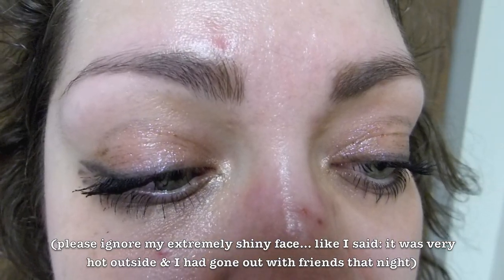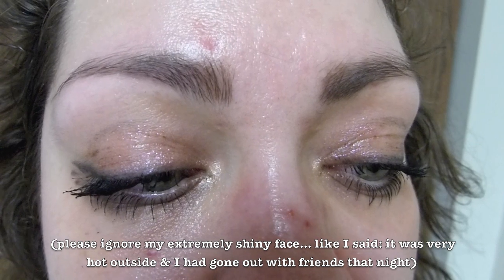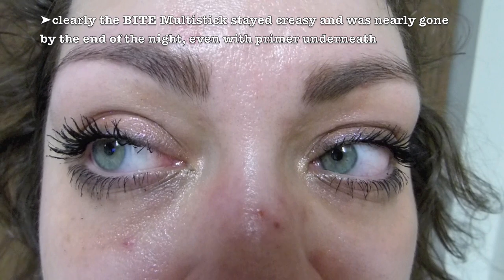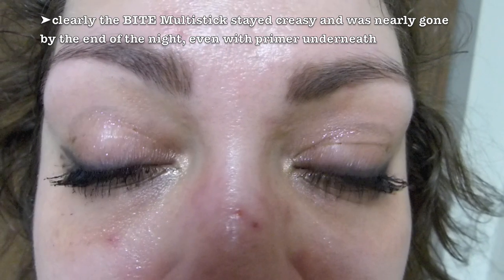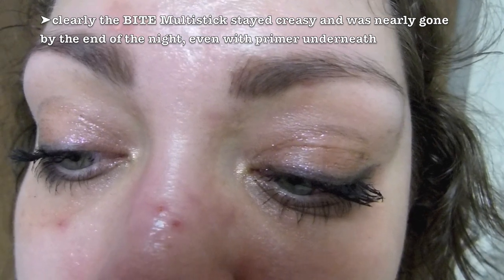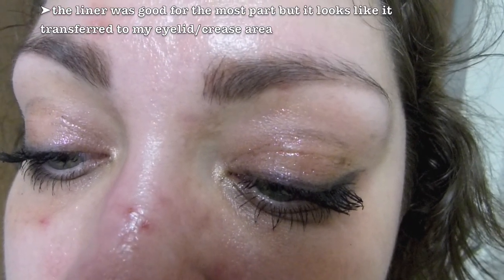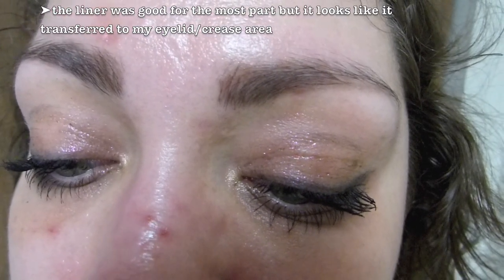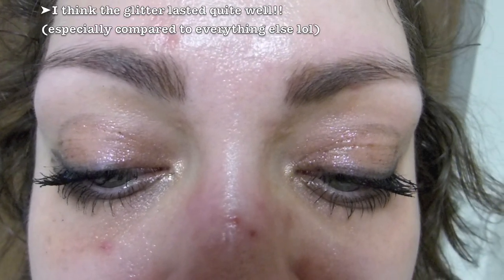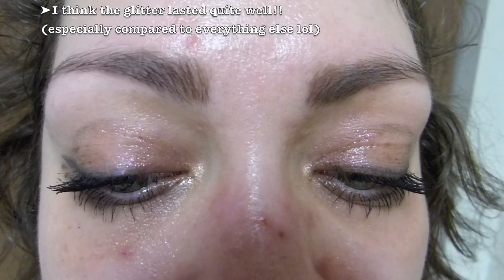But these are good, fun products. Although I will say this multi-stick from Bite is feeling a lot greasier than what I remember, so it looks like it's creasing already. So I actually don't have very high hopes for that to last very well into the night, but from what I remember of these Sephora liners, they are good. Benefit mascara is good. It's not my favorite. And then I'm excited about this little kitten glitter thing. I hope it lasts for a while.